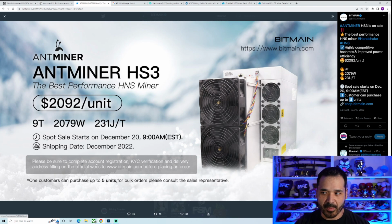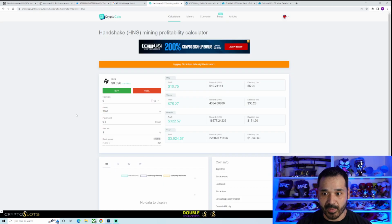For those of you interested in buying it from Bitmain, just keep in mind if you're buying it directly from them, you will most likely get hit with those customs fees, which is like a 30% tax, as well as having to make that Bitmain account, which is with KYC, if you're unfamiliar. So it will go on sale on that date. And yeah, it's confirming those things. So now let's look at the profitability.